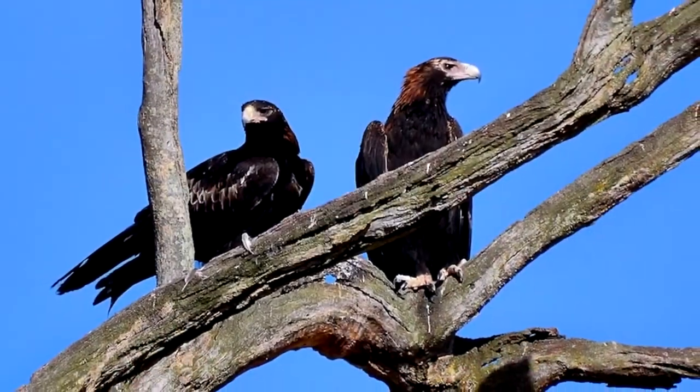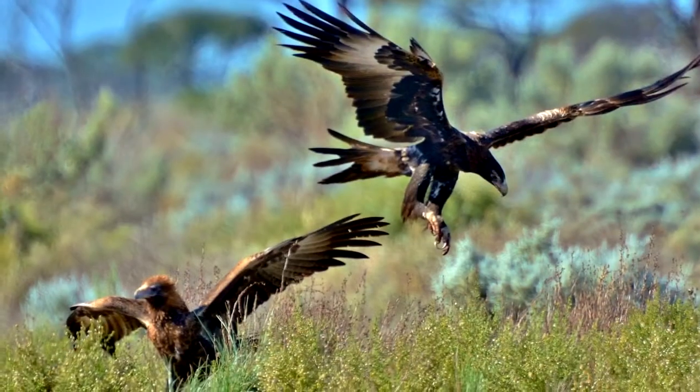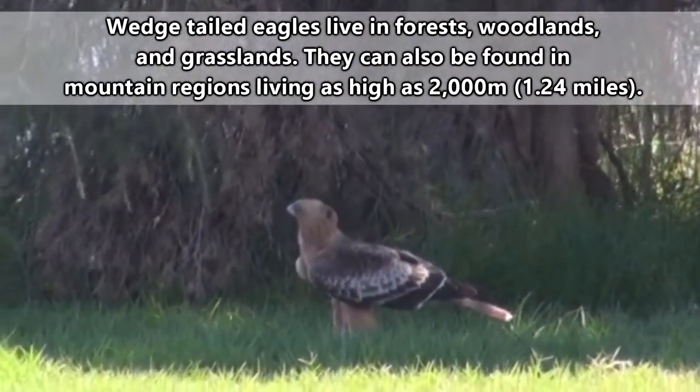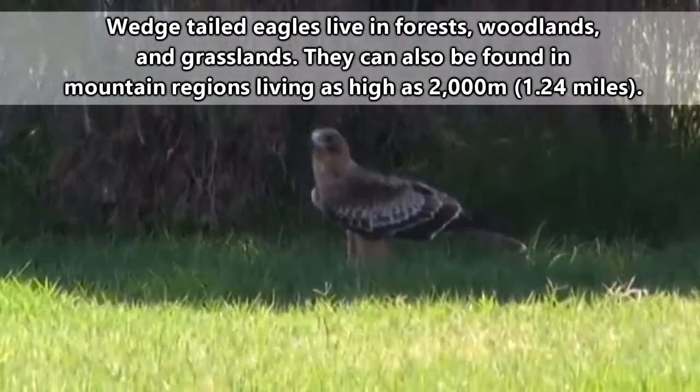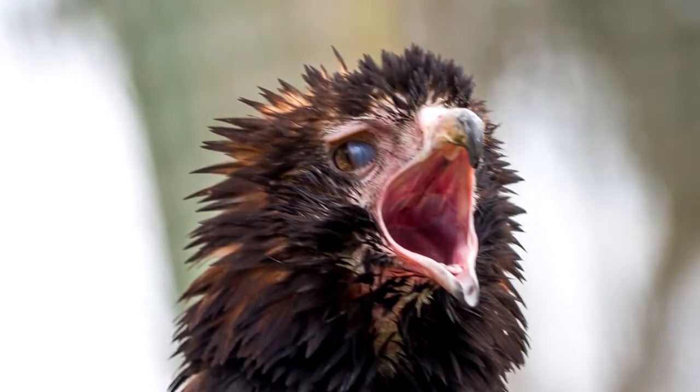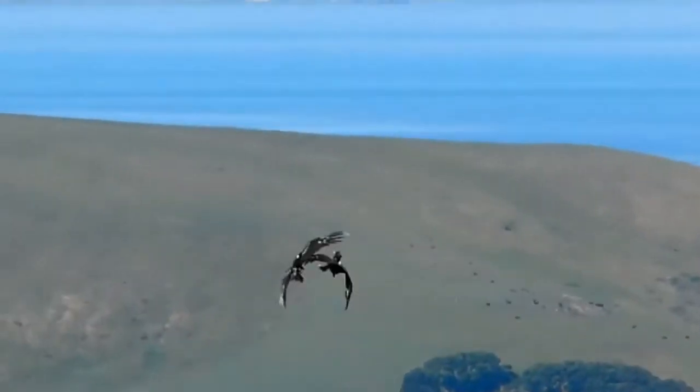Wedge-tailed eagles mate for life, and may or may not seek out a new mate if a previous mate has died. They live in most environments of the Australian landscape, with the exception of more urbanized areas, and they defend their territories during breeding months by making display dives. Diving is also their way of flirting.